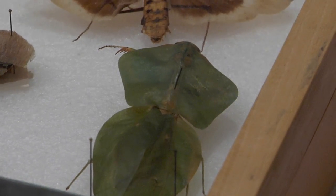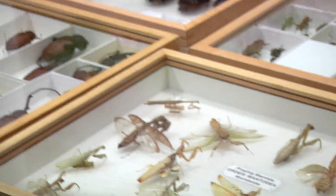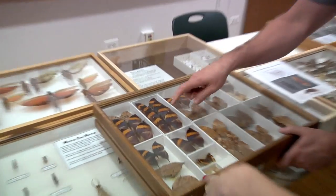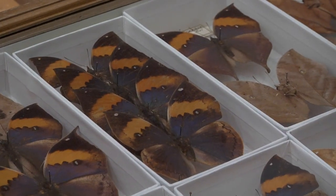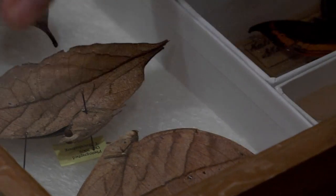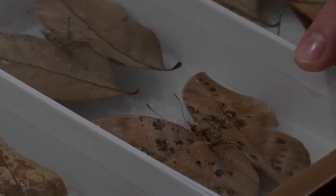Well, we have the mantids. These are hooded mantids that look like leaves. And when an insect is going to copy a leaf, it's usually a green leaf, so it looks live. But there are exceptions to the rule. This is the top side. And then when they're at rest, they fold their wings, and they look like a dead leaf. Now these guys took it to a whole new level. Not only do they have the vein of the leaf and the little minor veins, they have rust spots and diseases like a dead leaf. So they copy their host plant.